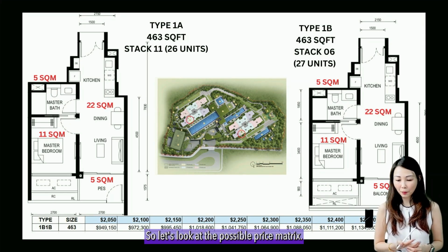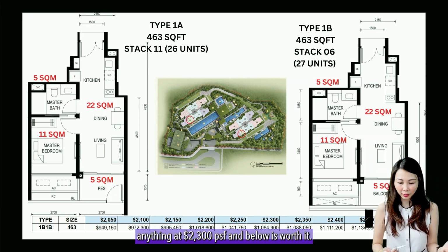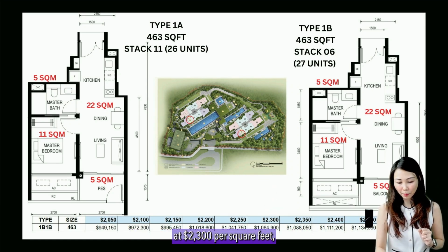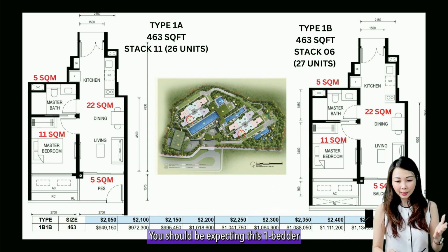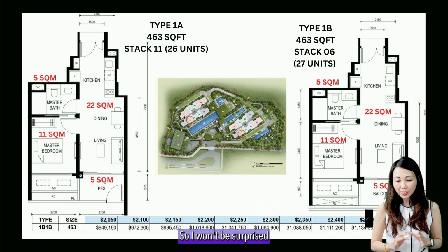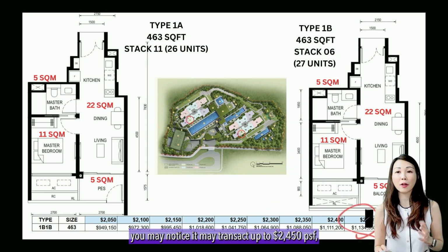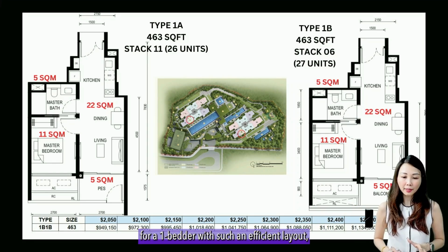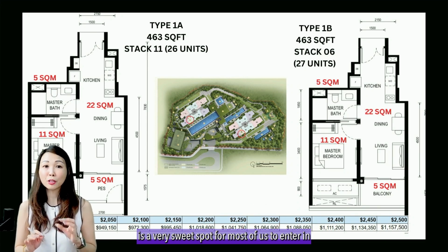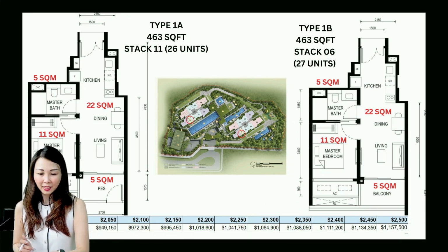So let's look at the possible price matrix. Before this, I was sharing with you that anything at 2003 and below is worth it. So if a developer is going to launch this Type 1A at 2003 per square feet, you should be expecting this one-bedder at 1.064 million. So I won't be surprised if, with the higher floor, it may transact up to 2,450. But nonetheless, for a one-bedder with such an efficient layout, 2,003 per square feet is a very sweet spot for most of us to enter in at 1 million-ish.